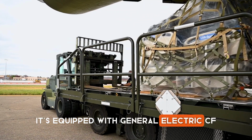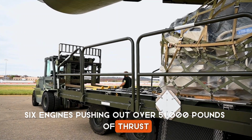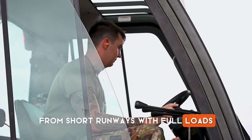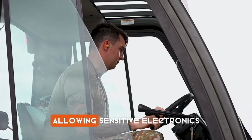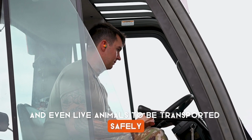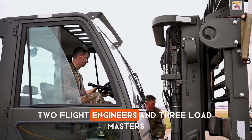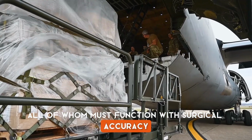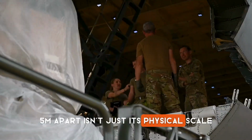It's equipped with General Electric CF6 engines, pushing out over 51,000 pounds of thrust each, giving it the brute power to take off from short runways with full loads. Its pressurized cargo hold is climate-controlled, allowing sensitive electronics, satellites, and even live animals to be transported safely. Its crew of 7 includes 2 pilots, 2 flight engineers, and 3 loadmasters, all of whom must function with surgical accuracy under extreme pressure. But what sets the C-5M apart isn't just its physical scale.